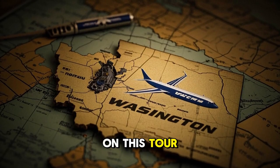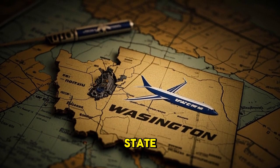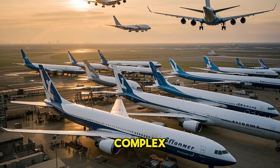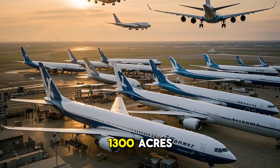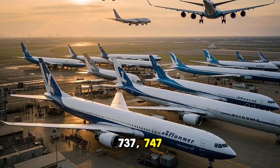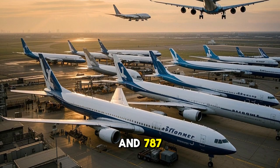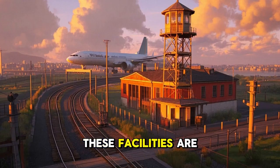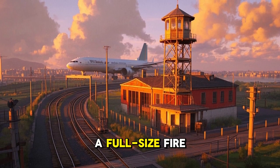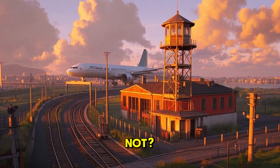Our first stop on this tour of the world's largest aircraft factory is none other than Washington State, the home of Boeing commercial airplanes. From this factory complex, which sprawls across nearly 1,300 acres, comes every Boeing 737, 747, 767, 777, and 787 that you see flying overhead. These facilities are so large they even have their own fire station, a full-size fire tower, and an emergency rail line that runs through them, because why not?